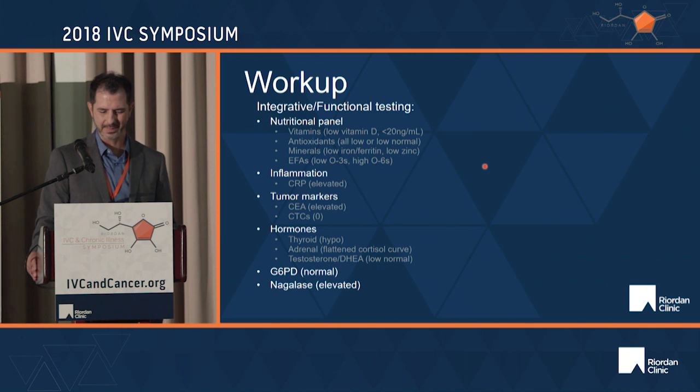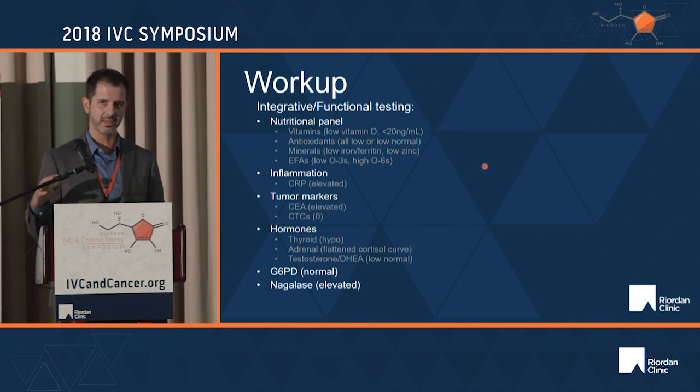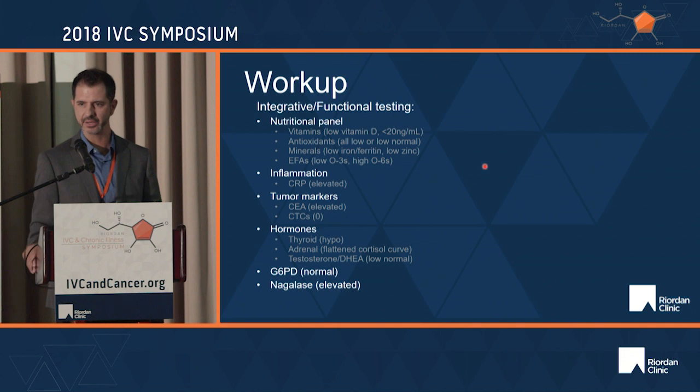As far as things that popped out of his nutritional panel, low vitamin D, less than 20. Anything less than 20 is considered a bad prognostic factor, especially in colorectal cancer. Low vitamin D has been associated with just about every type of cancer, but lower than 20 with certain types of cancer kind of shows maybe a worse prognosis.